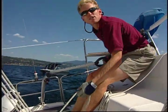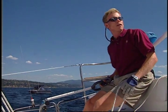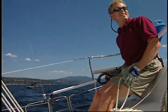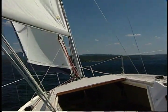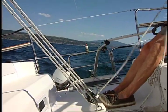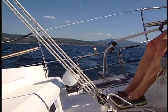As you get better at this, you'll begin to actually ease the sail before that puff of air even hits the boat. We're going to have another puff coming here in 10, 12 seconds or so. We have a puff. We're going to let a little air out of the main sheet, and we're going to feel the boat straighten right up like that. And then you want to trim that sail back in to start getting maximum power out of your boat again.